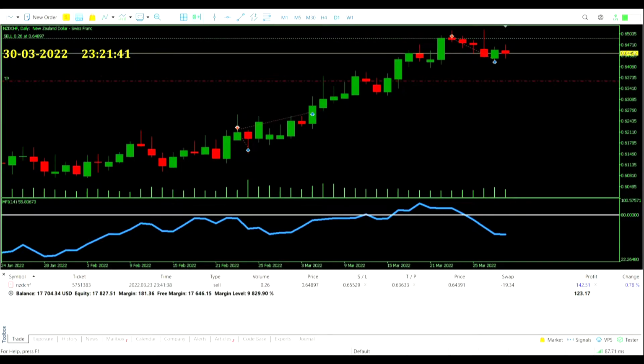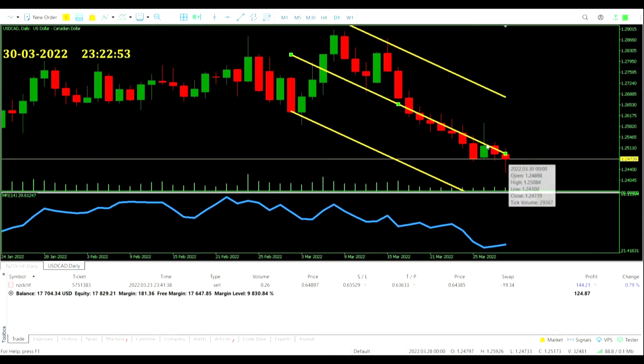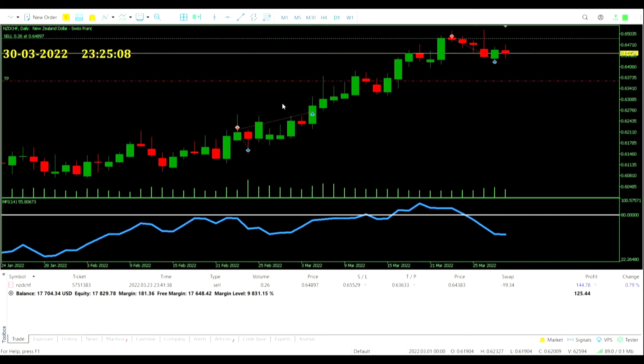Let's check those other charts. Reversal candle on the US dollar, Canadian dollar, but it goes no further than that. Price comfortably within that standard deviation channel. And the MFI is still a little bit above the oversold, 29.61 at the moment. For the purposes of our strategy, a pretty dull night.